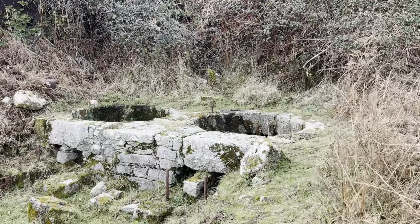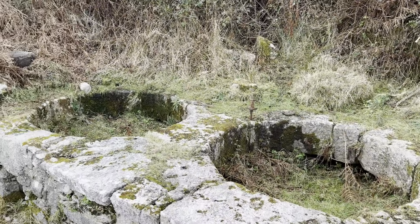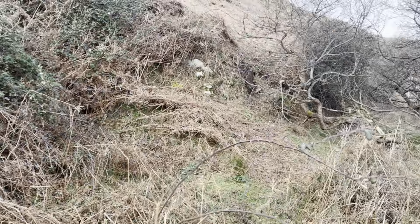So I assume these are, I'm going to hazard a guess, some windlass or something, lifting equipment for the Lundy Granite Company this was. Or something like that.